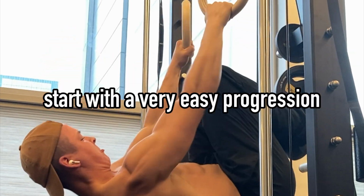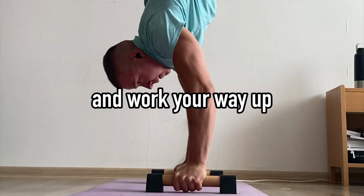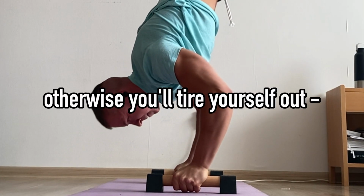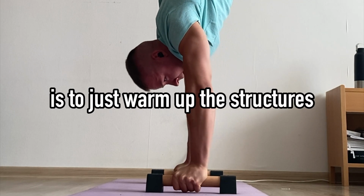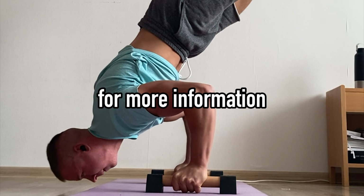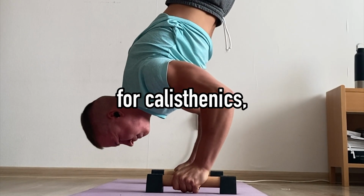Start with a very easy progression of the exercise you're about to do and work your way up to your current progression. Keep in mind that these warm-up sets shouldn't be difficult, otherwise you'll tire yourself out. Your goal here is to just warm up the structures that are necessary for executing the exercise. For more information on how to warm up specifically for calisthenics, check out this video.